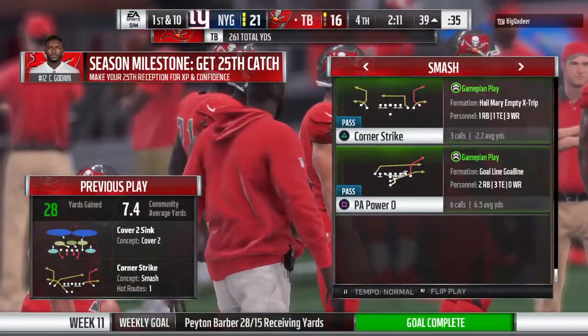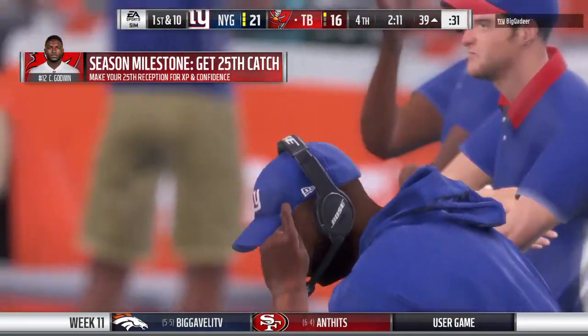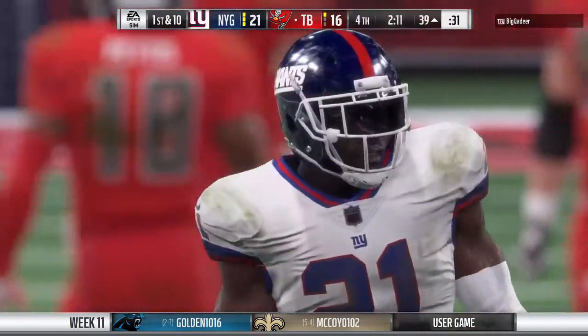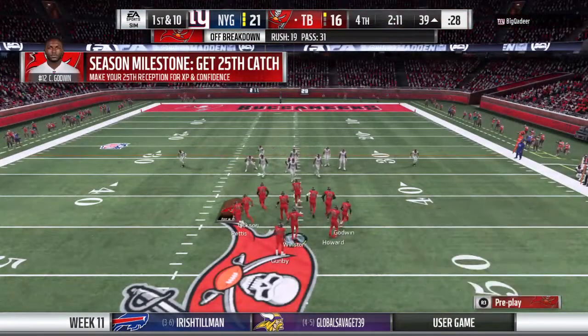I know most of the time when the ball's in the air, you're thinking wide receiver, tight end, but running backs, they can be a big part of any passing offense nowadays. And now a first down following that long gain.